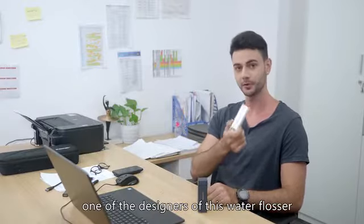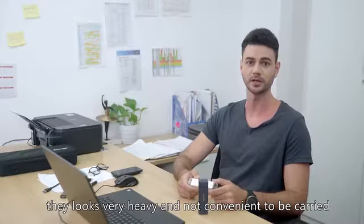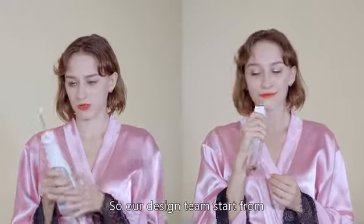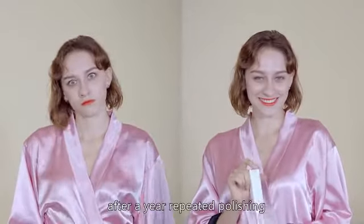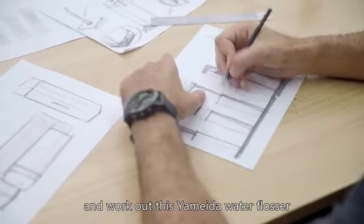Hi, I'm James, one of the designers of this water flosser. Various water flosser products on the market look very heavy and are not convenient to carry, which limits their use. So our design team started from the portable and practical side. After a year of repeated polishing, research and development, design, and improvement, making a revolutionary breakthrough, we worked out this YAMEIDA Water Flosser.